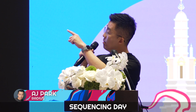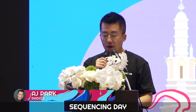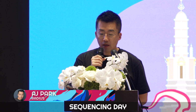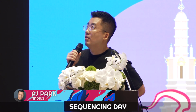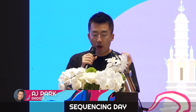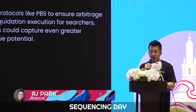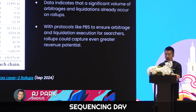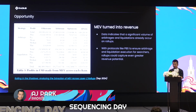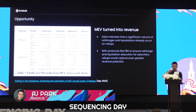These results suggest that significant amounts of arbitrage and liquidation are actually occurring on rollups. However, since rollups don't have a PBS-like architecture, failed transactions due to competition in the latency war happen frequently. From Radius's perspective, rollups already have an environment where significant MEV can occur, and if they had a protocol like PBS to ensure arbitrage and liquidation by searchers, those profit numbers would go even higher.